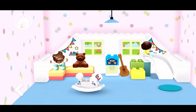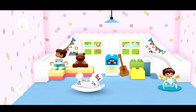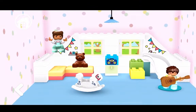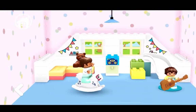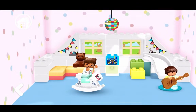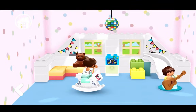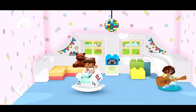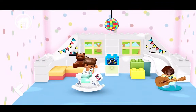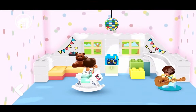Oh, it's a playroom. Here we can ride a slide. Super. Play the guitar. Please play, boy. Ride a horse. Girl, do you want to ride a horse? And play different games. Music turn on. Super. Very nice room. The pink wall. The disco ball. Nice, nice. Okay, guys, we go to see the next room, okay? Bye-bye.